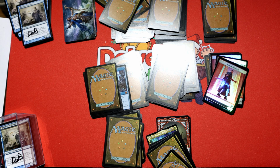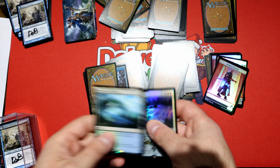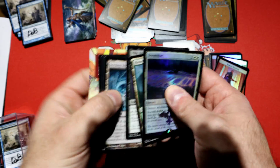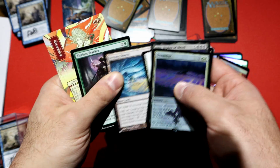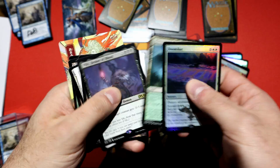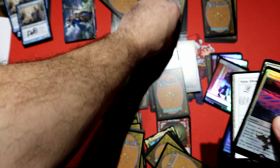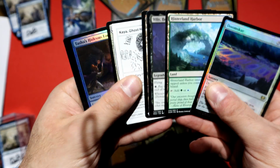How many 8s do we got? 1 8. All right, I'll take it. No, can't do that. 1, 2, 3, 4, 5, 6, 7. That's what I get for trying to take a shortcut.